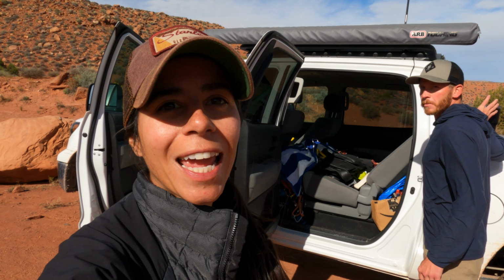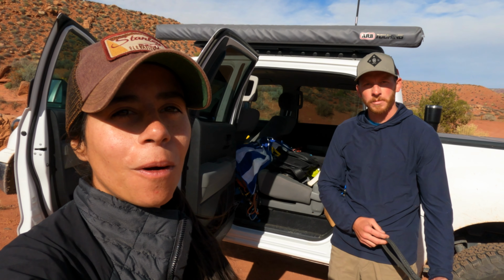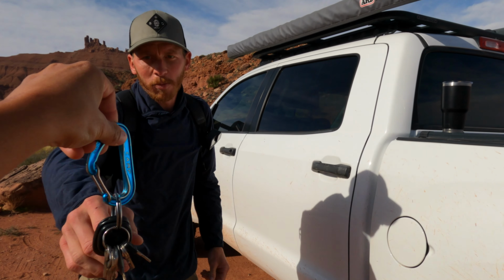The trailhead. Today we're hiking Mary Jane Canyon. We basically follow a creek the entire way. There is an option to take a trail, so we'll maybe switch between the two, but we're hoping to find a waterfall at the end. We're also on a time limit. Gotta get our permits for Fiery Furnace.